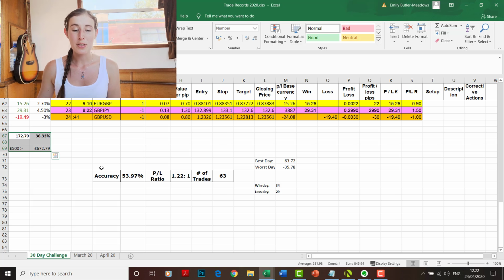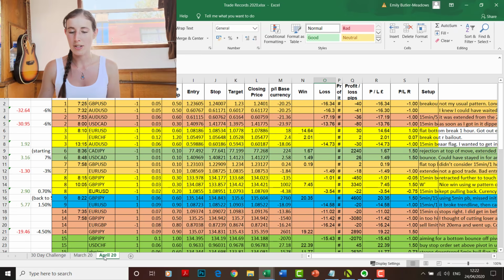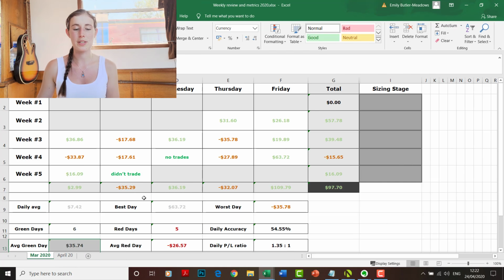Just to share with you the other spreadsheet as well. I've shown you my daily metrics that I keep, and I also have a weekly review metric here. So this is the month of March, and as you can see, the 5 weeks of March. I started the challenge on Thursday the 12th, so I had a green week here. It's still in dollars because this is my template that I use for stock market. I haven't actually figured out how to change that to pounds yet, but this is a Great British Pound account. So I had a green week.